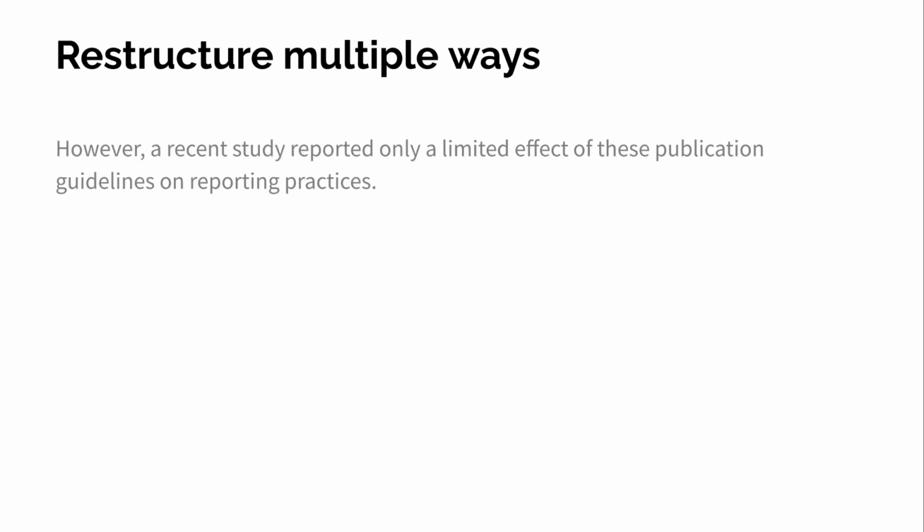Now, I'd like to end by showing you how you can restructure a sentence in multiple ways by applying these principles that I've shown you in these modules: parallelism, verbs, the information flow principle. Here we have a sentence. However, a recent study reported only a limited effect of these publication guidelines on reporting practices. What can we see in the sentence? We see the subject is a recent study. So now the sentence is about the study, and the main verb is reported. There is no other verb in the sentence. There's simply a list of noun, preposition, noun, which makes it difficult for the reader to see what the relationship is between the nouns. So what can we do?